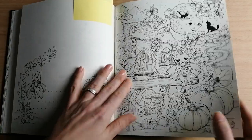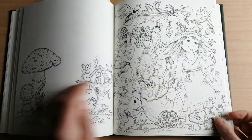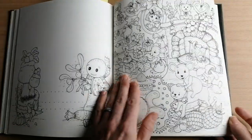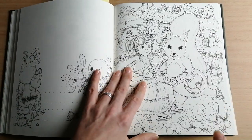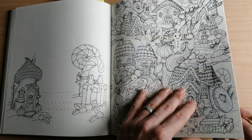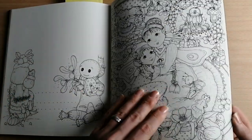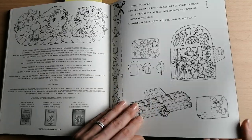Seen Zucchini Kitty colour this one, and it's made me want to do it as well. She did hers in watercolour, I believe. Couple Christmassy ones, or wintry ones especially in this, which is quite nice for the December month. And there's a few more double pages to this one. And your door and a chest this time. And that brings us to the end of that one.